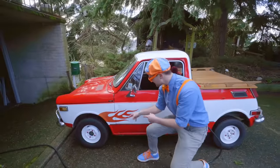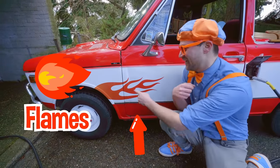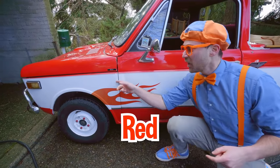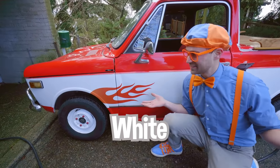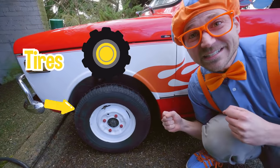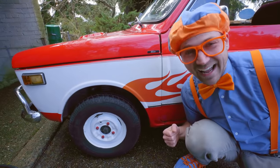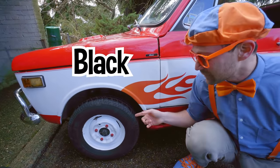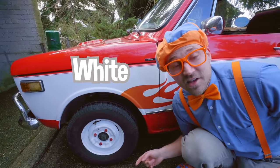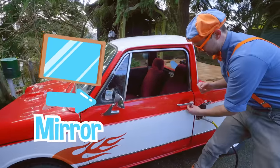Whoa, look at this! Yeah, flames! Wow, these flames are the color red. Yeah, just like this. Hey, and what color is this? White! Whoa, and look down here. Oh, some cute wheels and tires. What color is the rubber on this tire? Yeah, it's the color black. And the wheel is white, and the lug nuts are red. Wow! Hey, and a little mirror right here.